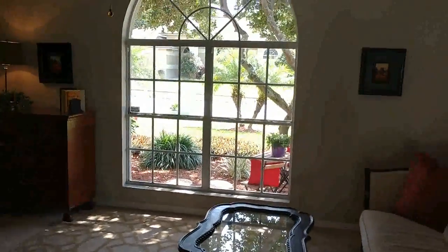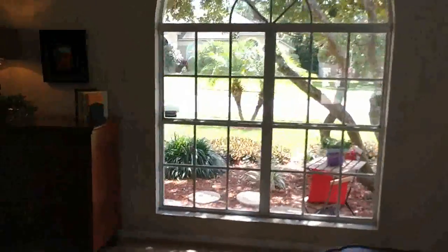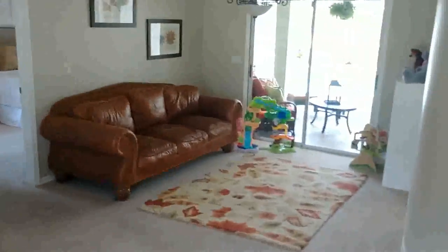So again, you don't have much privacy here unless you window that somehow, but you do have in this room a lot of light. Which certainly is nice. So now you've got a feel for the floor plan. Walked around in circles a little bit.